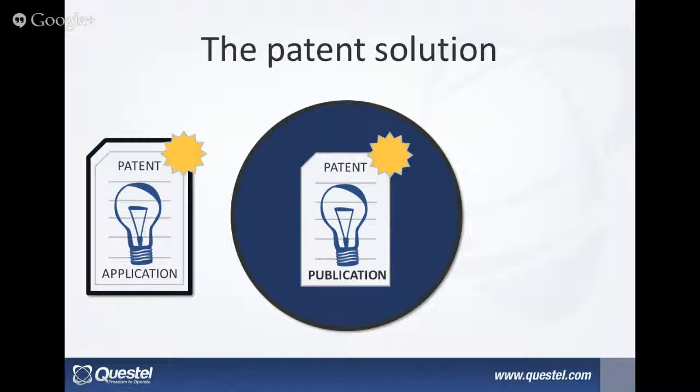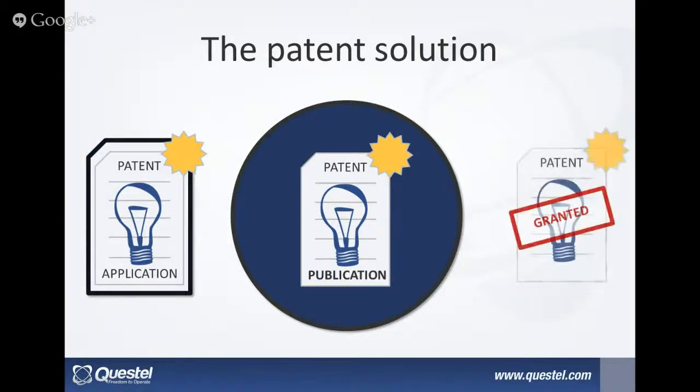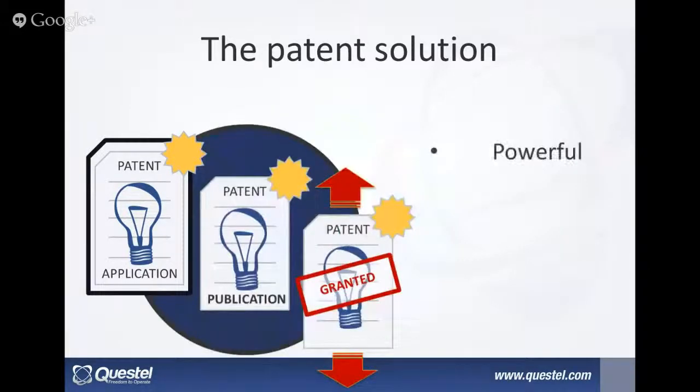So you have a very effective defensive publication, and you may even get a granted patent as well. And of course, if you get a granted patent, you will get exclusive rights which you can use to stop people using your idea or generate money from licensing. So the patent solution is a very powerful solution to this problem.